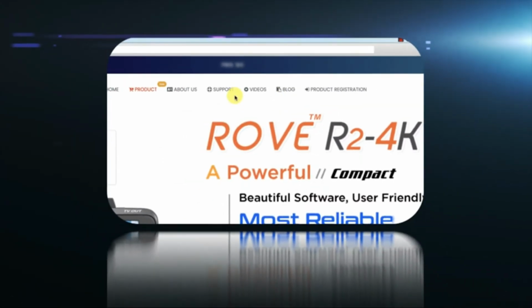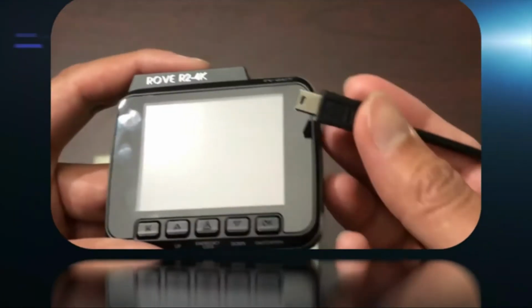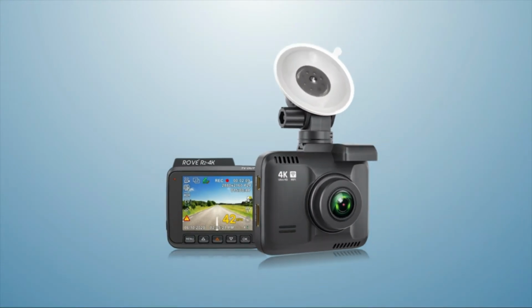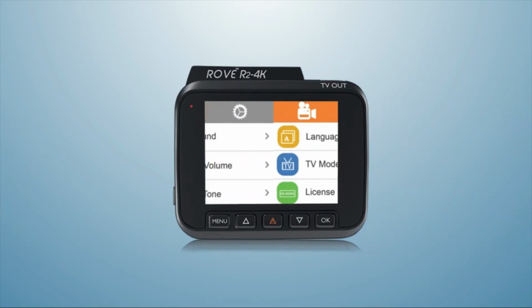Rover also provides how-to videos to give you a quick overview as well as detailed setup guidance. The Ultra HD video recording quality is so good that you will notice much more clarity and quality difference than all other car dash cams.